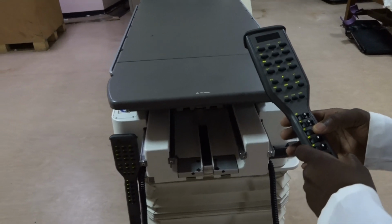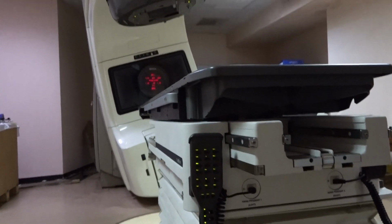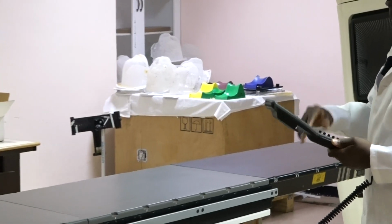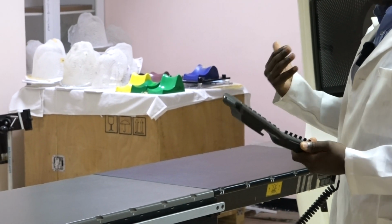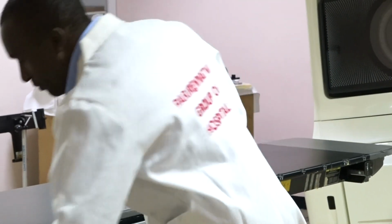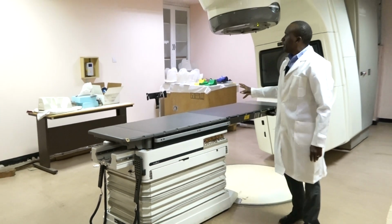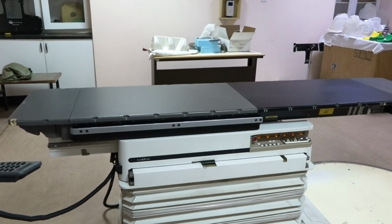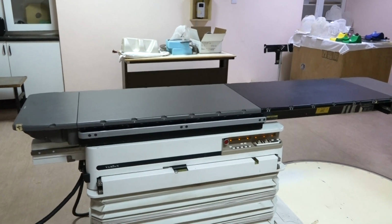What I'm holding here is what you call a pendant. It's one of the main control units for this machine. Of course, outside this room, we've got another control station where the radiographers can operate this machine remotely. Another key feature of this machine is that we've got a patient positioning system in this room as well. I'm going to dim the light so that you can see properly.